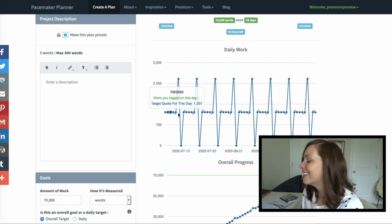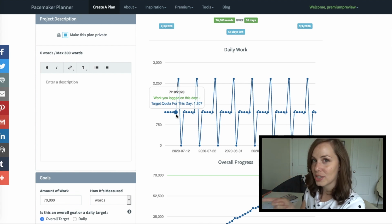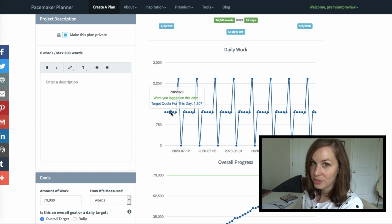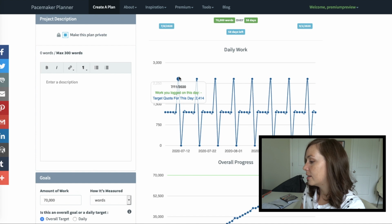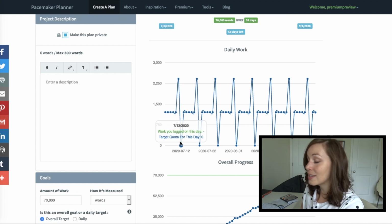Oh my gosh. This graph is getting really funny, but it's so helpful. I don't have to do the math. I don't have to plot anything out. I just look at this and go, that's my word count for the day. During the week, 1,200-ish words. Not bad at all, right? And then on Saturdays, I get to aim for almost 2,500, and then Sundays, 0.